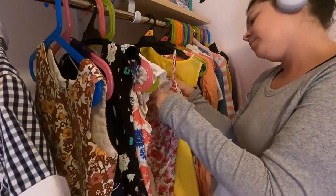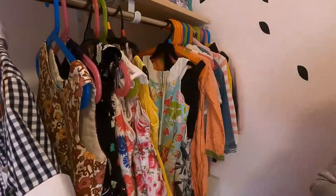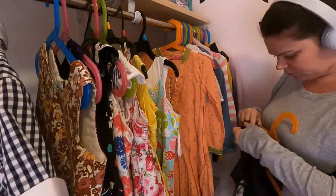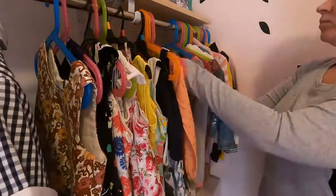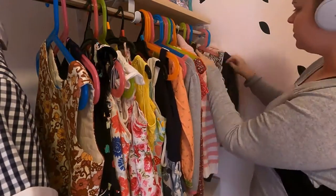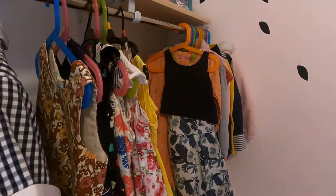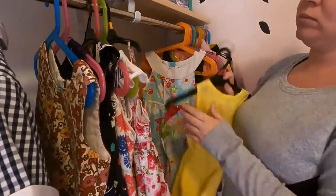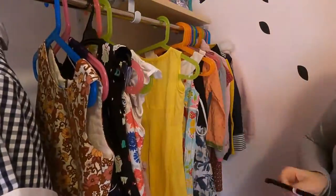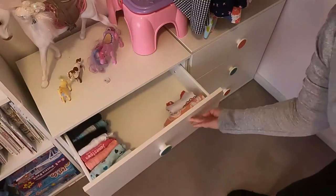Alright, so whilst I was clearing out her clothes, I thought I would also switch over the hangers in Neve's room to make sure all of the clothes were on a matching hanger set. I haven't done this in Tim's and my clothing yet, but now it is definitely on my to-do list because having matching hangers is just one of those very small, easy things you can do to make everything look so much more cohesive and organized and less chaotic and just bring a little bit more zen into your life.